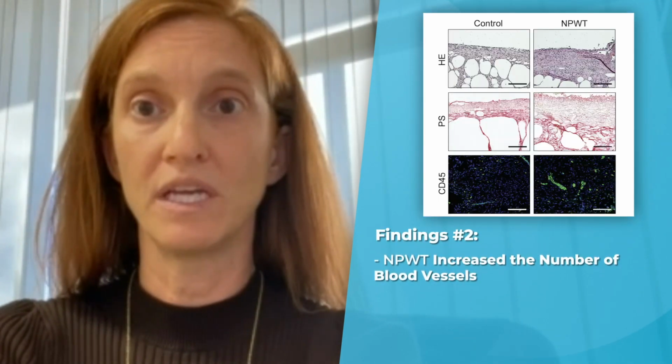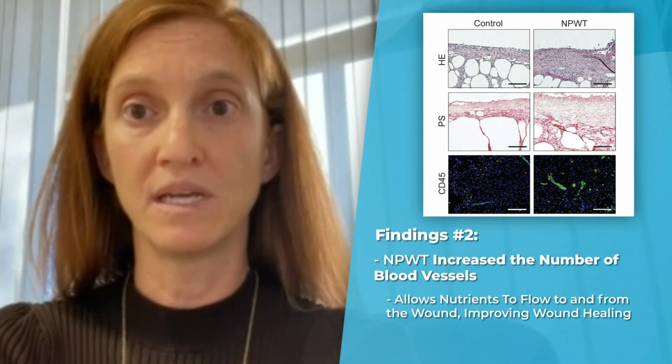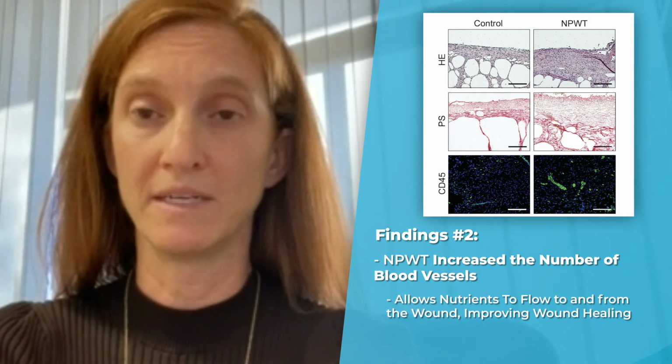Second, the authors saw an increased number of blood vessels. This would allow nutrients to flow to and from the wound, therefore also improving wound healing.